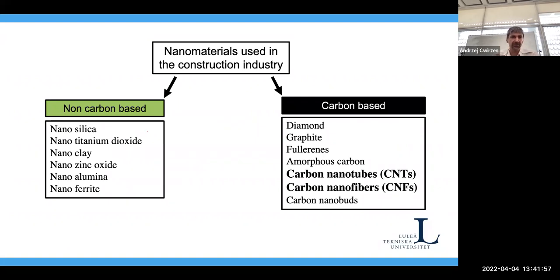The nanomaterials used in the construction industry today fall into two groups. One is non-carbon-based materials, and here comes nanosilica. If you have been to the ACI Congress, you could see many publications on using nanosilica, with really great results. But as you will see at the end of my lecture, nanosilica can also be a dangerous material, and I haven't seen one presentation at ACI talking about the possible risk related to nanosilica.